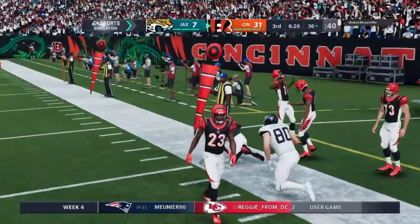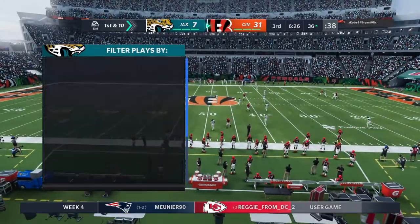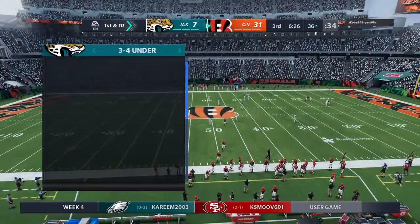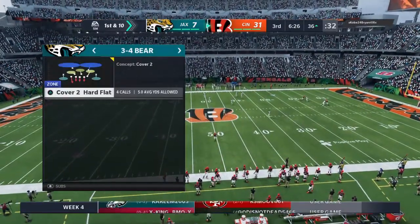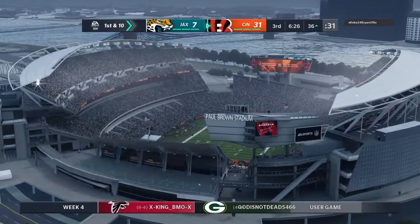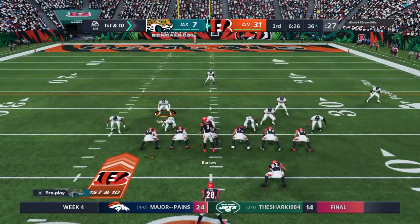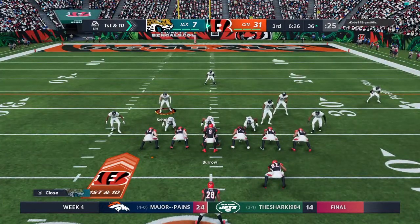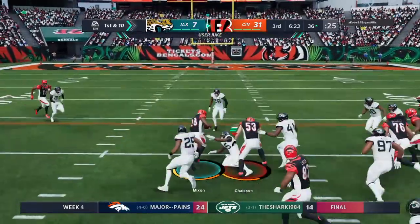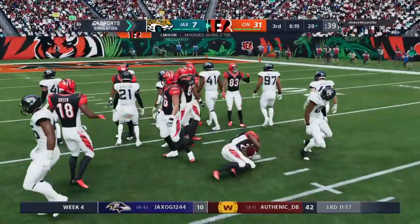A great return there, bobbing and weaving his way for 31 yards. And the Bengals will take over in terrific field position. So 1st and 10, and if they score on this drive, we might have to start digging in our second half blowout material. They'll try to get the run game going. This is Mixon. A good gain of 9 before he's brought down at the 28.